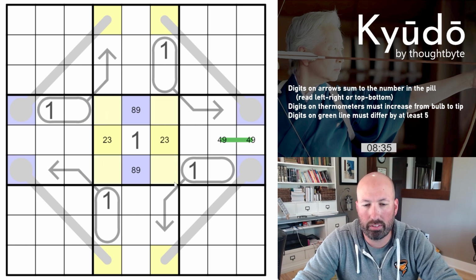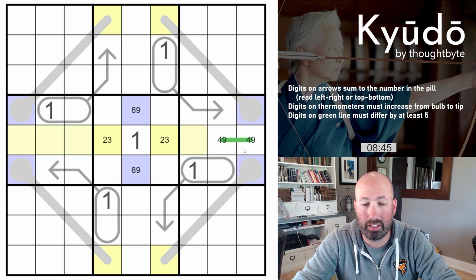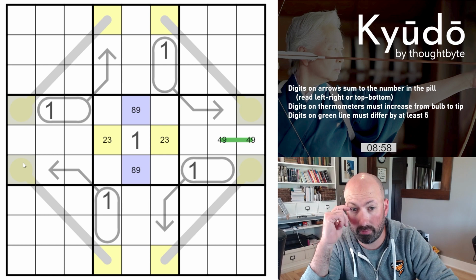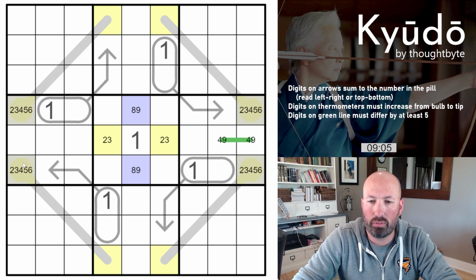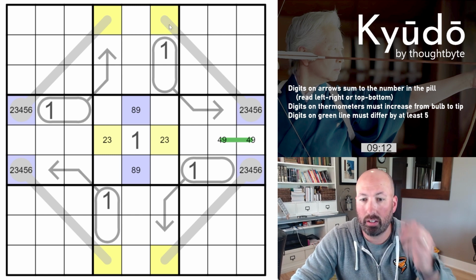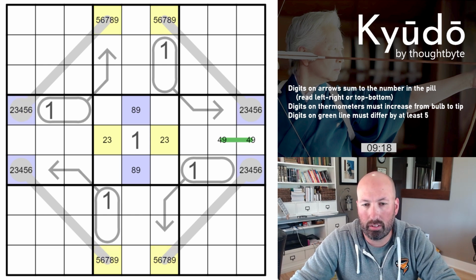These are 4, 5, 6, and 7. Does that do anything for us? I don't think so. These are 5, 6, 7, and 8. Okay, so these are 2, 3, 4, 5, or 6. I'm just going to write those in so that I can visualize this a little bit better. And these are 5, 6, 7, 8, or 9, because we know that it's 3 difference. And they can't have a 1 because of our 1s in here.